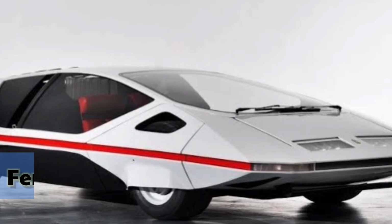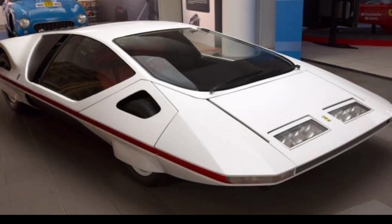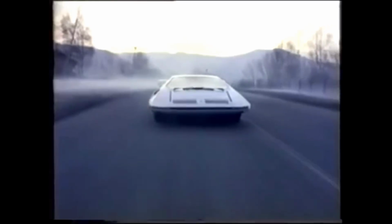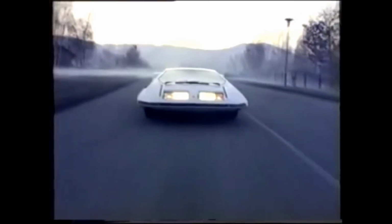Number 10. Ferrari 512S Modulo. We start off our unbelievable list with a car that was developed to be as fast as possible, and so has quite an uncommon design to make it that way. The Ferrari 512S Modulo is very low, less than a meter high, in order to be as aerodynamic as possible. And it succeeds. This race car can reach a top speed of 350 km/h. Although built back in the 70s, it still looks quite futuristic today. Unfortunately, it never went into production. Ferrari kept it as a one-off.